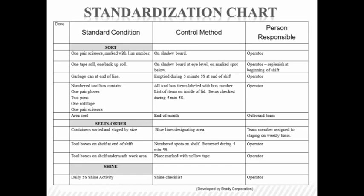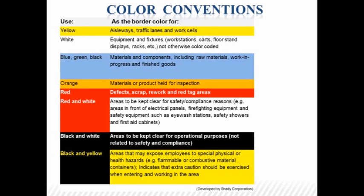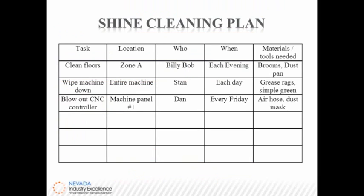A lot of times things are color-coded. You want to make sure that there's a best practice in that regard too. So there's color conventions, you might say, that say if it's white, then it represents this. If it's yellow, it represents that. If it's black and yellow stripes, it's a hazard area, and so forth. You want to make sure that there's a uniformity of color coding throughout the organization. Here's just another example of a shine plan, where it might be Billy Bob's responsibility to clean the floors in Zone A every evening, and the materials he's going to need are dust pans and brooms and so forth. So again, it's not left to chance, and we're better able to plan and maintain and sustain.